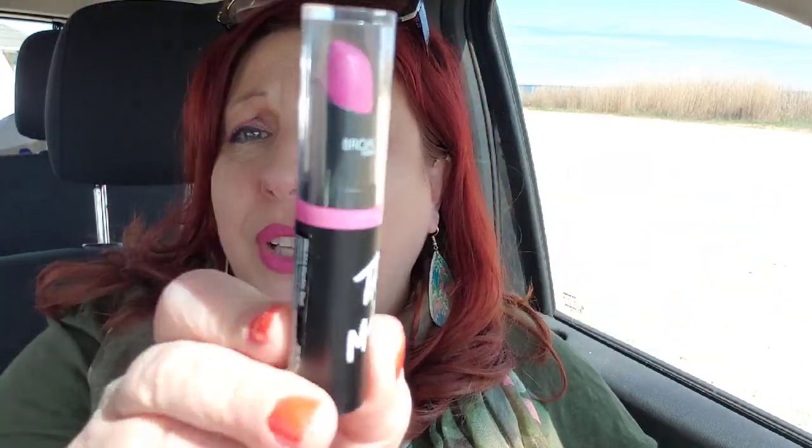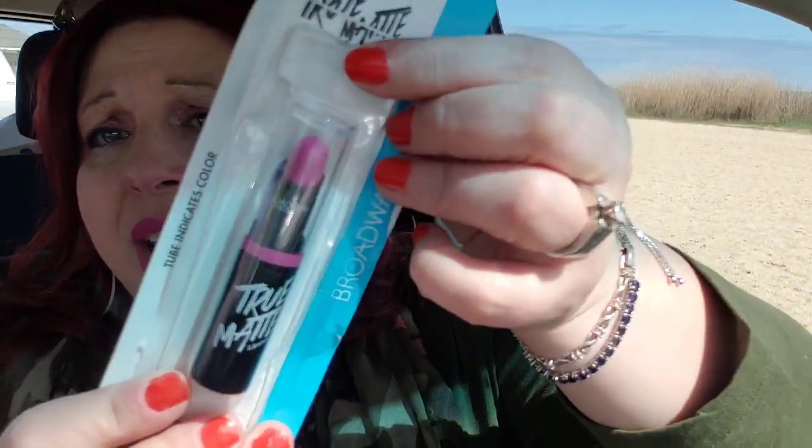It's a matte, it says tube indicates color, and it sure does. It's very true to life. It's a very matte lipstick. It doesn't come off. Well, it does smear a little bit, but it's very matte. It really doesn't come off on my mask, though. I've rubbed it to see that, but I think it's a really nice lipstick, actually. And I did pass on it many times. It's called, and that's the packaging, and I think it's great. For a buck, I really like it. I can't believe I'm saying it, but I really like it.